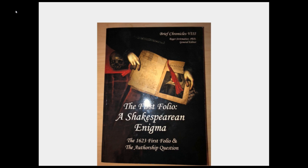I would highly recommend The First Folio: A Shakespearean Enigma, edited by Roger Strittmatter, for an in-depth look at how the folio and the Spanish match were intertwined. I believe the decision to include 36 plays was directly related to the religious implications of the Spanish match, with 3 and 6, and then add the 3 and the 6 to get the 9. Now you've got 369. Connecting De Vere and his works to God was also obviously fundamental to this magical, religiously symbolic number of 369.